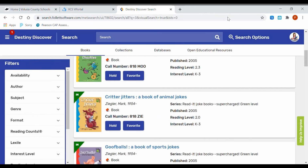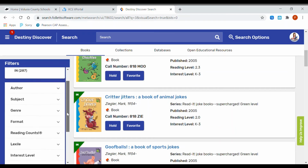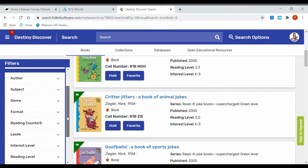After returning to our search page, I notice that I have a section on the left-hand side that will allow me to filter my search. I can search for books that are only available. Maybe I don't want to see those books that are on hold. I could also search by author if there's a particular author I'm interested in.